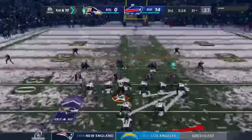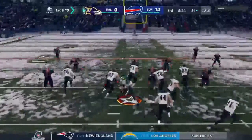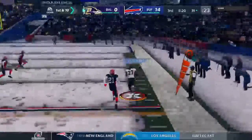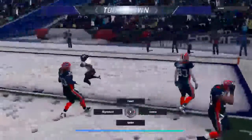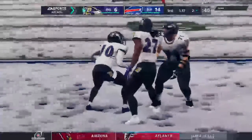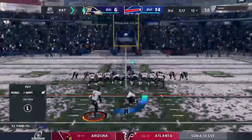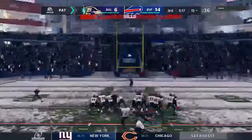Line of scrimmage, the 31 now on 1st and 10. A toss play to Hunt. He'll get the first down and more inside the 20. And all the way in for a Ravens touchdown. Kareem Hunt, 31 yards. And the Ravens have cut it to within a score. Lining up for the extra point. That's a score you felt they had to have here in the 3rd quarter to get back in this game.